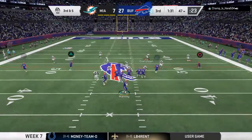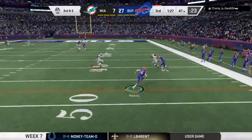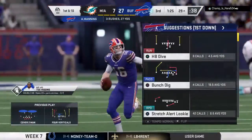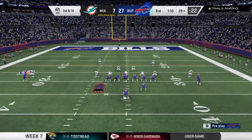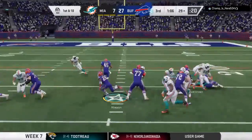Reach now. From the gun, it's Manning, eluding the pressure right. He can run for it, and he will. And he is out of bounds, but not before he's inside the 30. Turns out to be a great idea to tuck that one. Good for 24 yards. So now 1st and 10 as they've crossed into Miami territory.